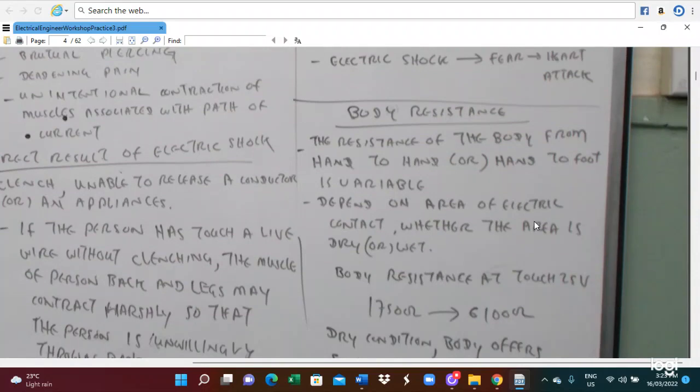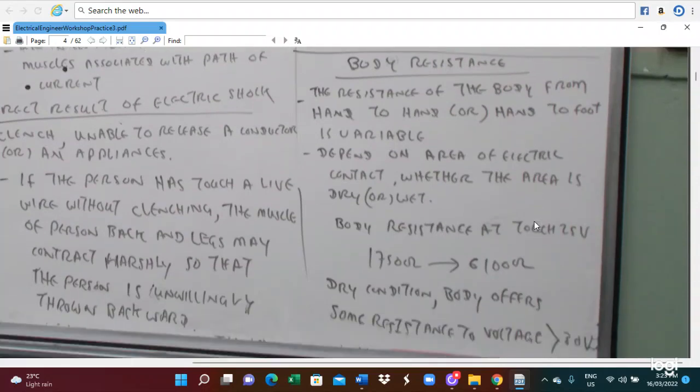So in this case, the body resistance has a strong influence on the electrical current passing through. The resistance of the body from hand to hand or hand to foot is variable.